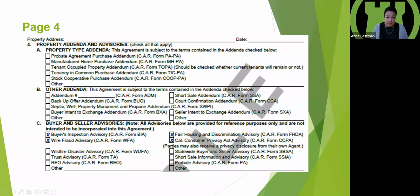So on and so forth, basically probate, manufactured, tenant, tenancy in common, stock property. That's not something that you're going to see often, so I don't want to open that can of worms. Any addendums, and then here's your septic and so on and so forth. If there's a short sale, that's not something that we deal with right now in this market. And that's all escrow is looking for in this section, just to give us information.